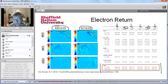So, and what you can see, I wish I could, how do I clear this? Let me clear all those. Yeah, there we go.